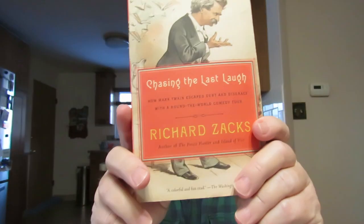Samuel Clemens, who is Mark Twain, was not really good with money, and he became bankrupt. I think it was his publishing company he started. One of the things that Mark Twain was responsible for was General Ulysses S. Grant's memoirs. He approached Grant as he was dying and said, "Why don't you write your memoirs?" And he published them, Mark Twain.